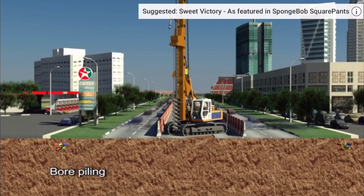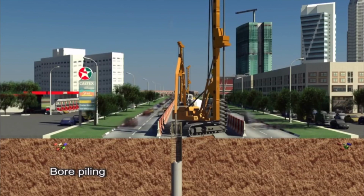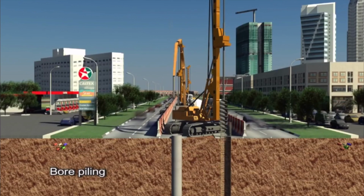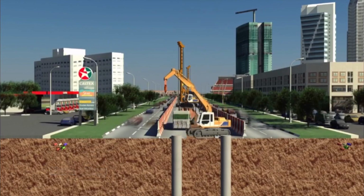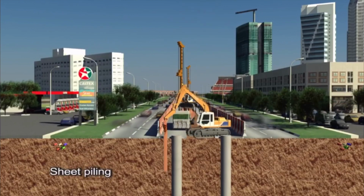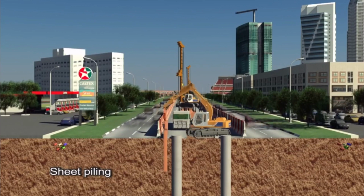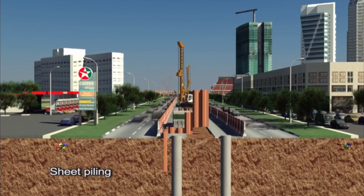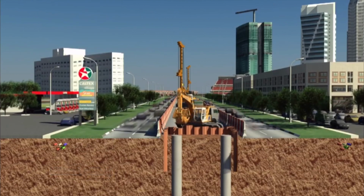The construction of viaduct and station structures will begin with the commencement of foundation structures. Steel sheet pile will be installed before excavation work and construction of pile cap to ensure stability of the adjacent road pavement and the safety of road users.